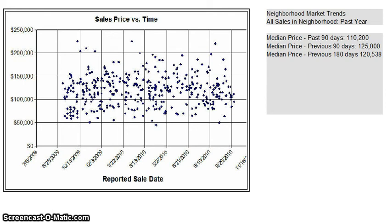Hey everyone, today I wanted to give some insight into the market in South Sacramento. I've appraised a property there recently, and what I've noticed is that there's been a dip in property value over the last several months. I want to show you some graphs that will help illustrate this, as well as walk you through a little bit of the process I do as a real estate appraiser.